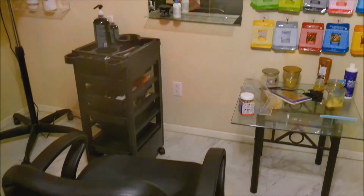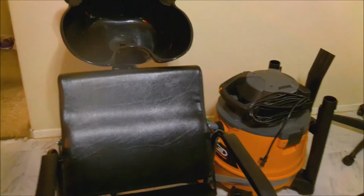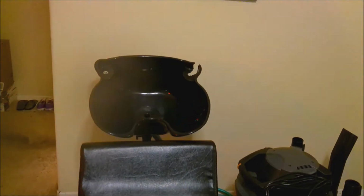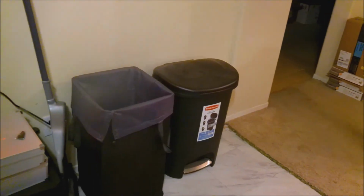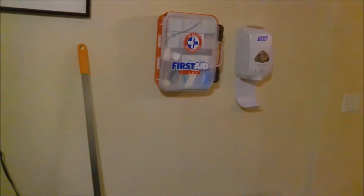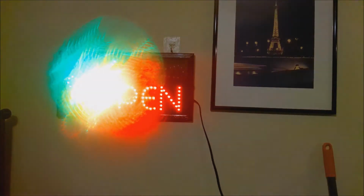Second chair, trolley, hair dryer, and I'm using the wet dry vac so when they're washing their hair the water goes right into the wet dry vac and then we can empty it later, so they're not running all over the house. Salon chair that reclines, the shampoo chair, so you can fit right in the basin. Go around, have your trash can and your hamper. Up, you got first aid and the Purell. And then we're right back to the open and close business sign. They turn it on as needed.